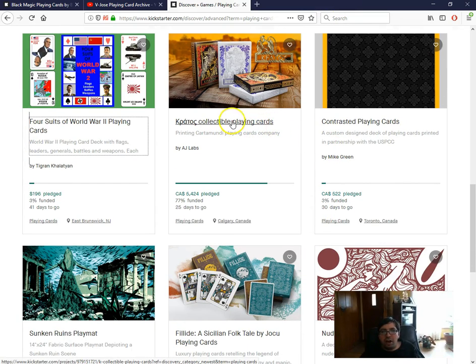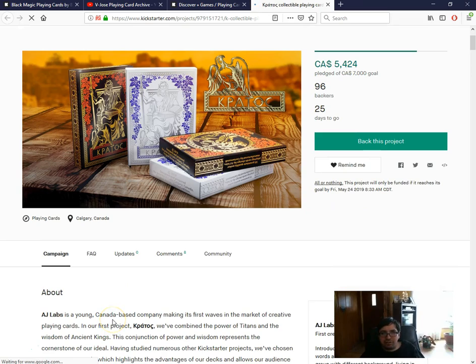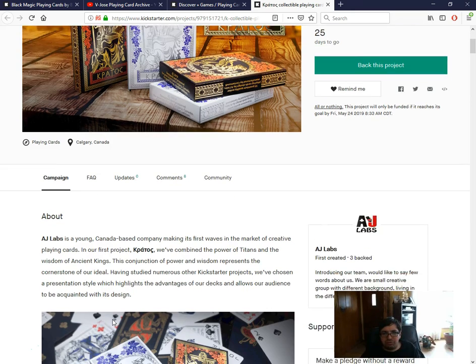Next we got, I don't even know what the hell that is. It's in some kind of foreign language. Apparently it's going to be printed by Carta Mundi. It's collectible playing cards by AJ Labs. 77% funded, 25 days to go. It's actually funding. Kabaktok. I have no idea how you pronounce that. It sounds like it's Klingon. It looks Klingon. Obviously it's not Klingon, but it's actually doing pretty well funding wise.